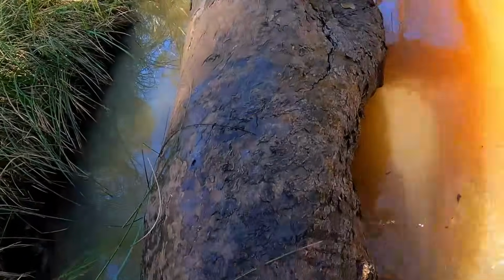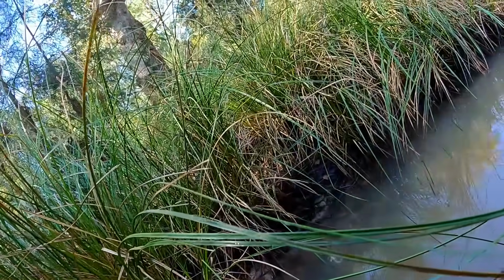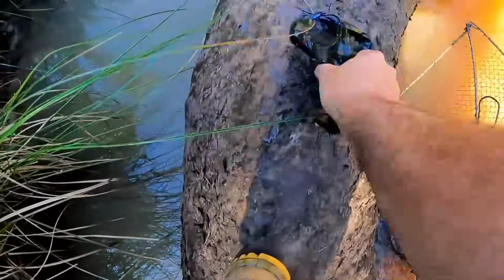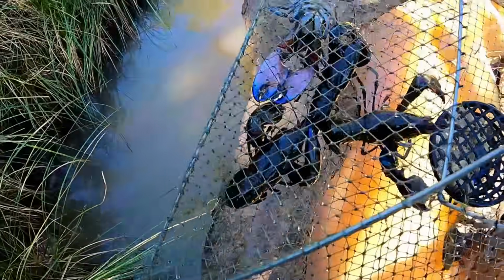Oh, oh no. Oh no. Just epic failed it. Trap dropped in upside down. Lost most of them. The big fella's coming off the log. Lucky I've got about 30 in the bucket already. Oh well, I just thinned them out to about what I wanted anyway.